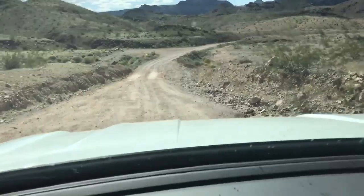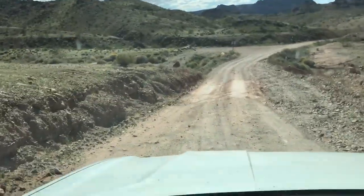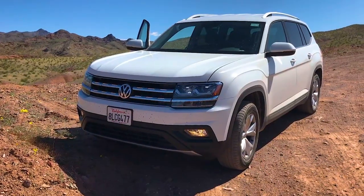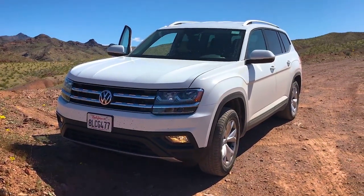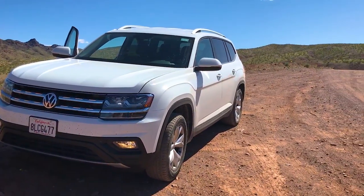So, in conclusion, what do I think? Well, the fact that I even took the time to make a video on this SUV goes to show you that I really enjoyed it. I think it's a really good SUV. For this trim level, this is an SEL, which has the leather seats and a lot of technology and things like that. The SEL, the V6, is about $43,000.